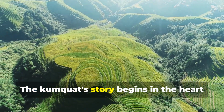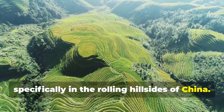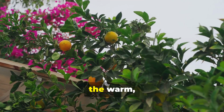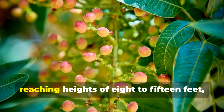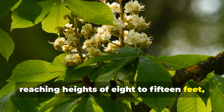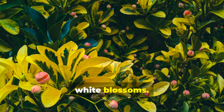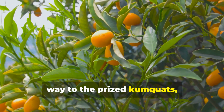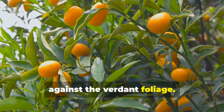The kumquat story begins in the heart of Southeast Asia, specifically in the rolling hillsides of China. Here, for centuries, these hardy citrus trees have thrived in the warm subtropical climate. Picture lush green shrubs reaching heights of 8 to 15 feet, adorned with glossy leaves and delicate white blossoms. These fragrant flowers eventually give way to the prized kumquats, their vibrant orange hues a beacon against the verdant foliage.